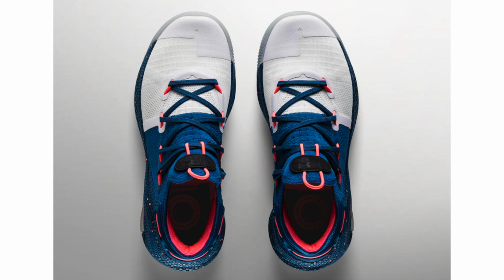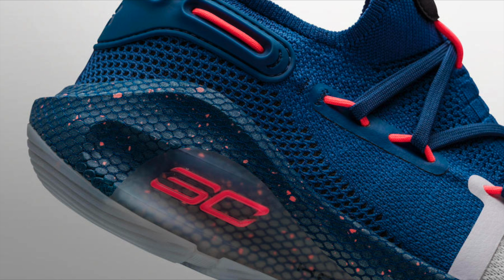Now, part of that was read from a press release that Under Armour sent over, and for those that are interested in purchasing the shoe, they did release on March 14th, which of course is his birthday, and retail price is $130. At the time of shooting this video, the Splash Party is still available on UA.com, and pretty much every size is available with the exception of 13.5.